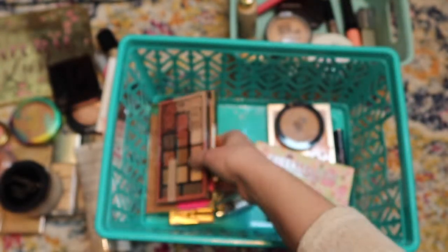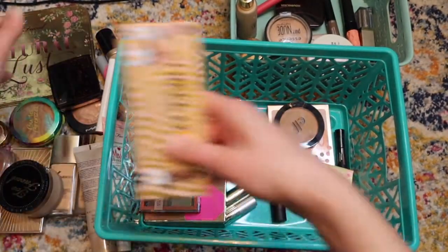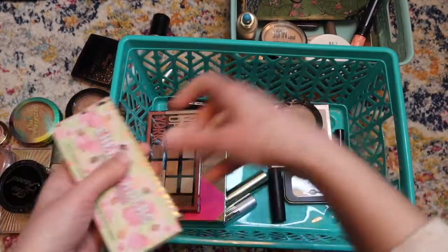I'm going to skip out on the Tarte and the Maybelline just because I do have my palette of the month, which actually we should put in this basket. So I'm just going to stay true to that.